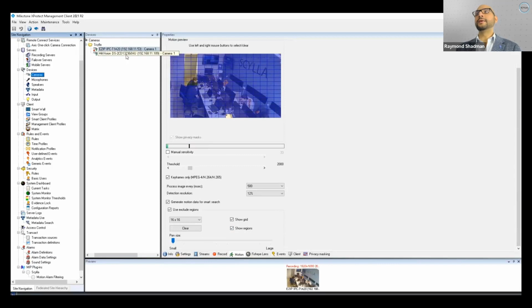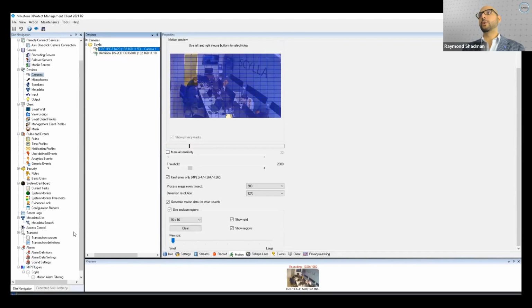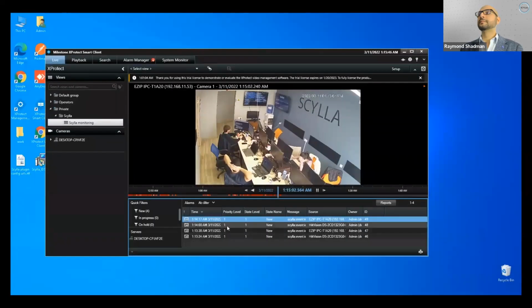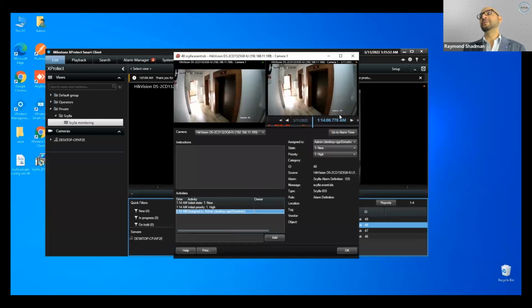You can see that the motion zone here on that previous camera was just for the doorway. And now it's playing back, and you can see events of human detection. Click on the event and see relevant information about it.